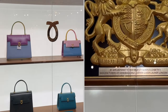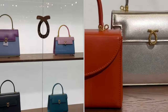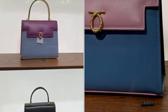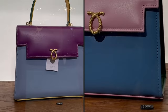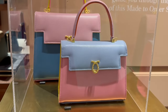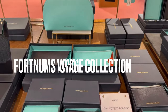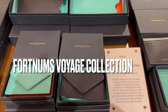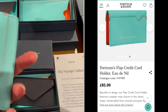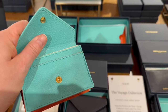Fortnum's always have a very generous collection of Lulu Guinness bags. I hope that's the way you pronounce the name, but it's a British brand and obviously very famous for the late Queen always carrying this handbag. Some lovely colours, you guys. And Fortnum's have their own little voyage collection or travel items. I really like this little SLG, nice quality and quite roomy. I think it'll fit quite a few cards.